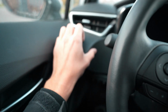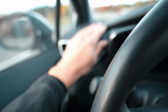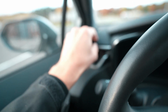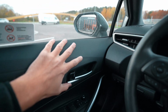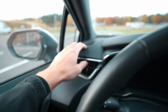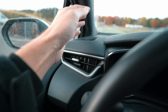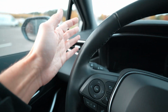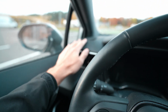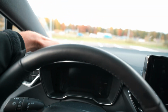Going further, this is the same scratchy plastic. This is some kind of soft plastic. I would actually prefer if this material was used on the door panel here, because this one is way more pleasant to touch. And nobody is going to touch here, everybody is going to touch here. So why did they put this material there and not here? I have no idea. Moving on.